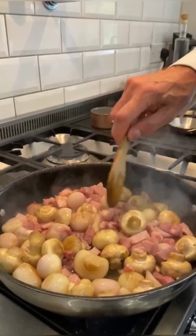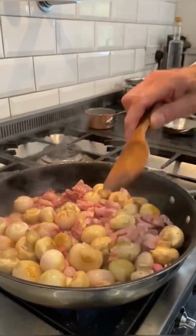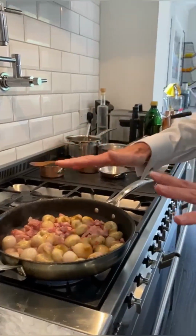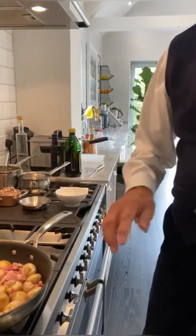Still want more. Leave that there. And you know, to get colour, don't play with food. Let it sit there for a minute or two. Let it develop the colour. Don't play around and keep moving it. Just leave it.